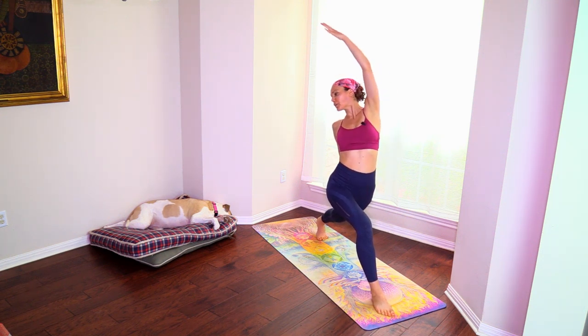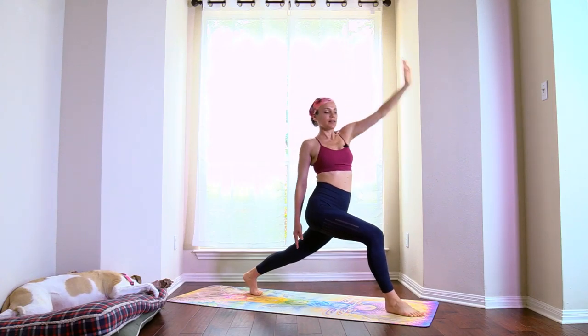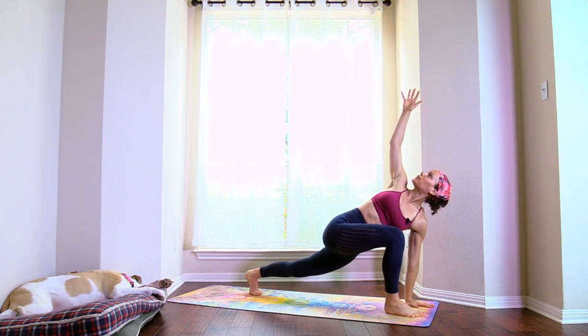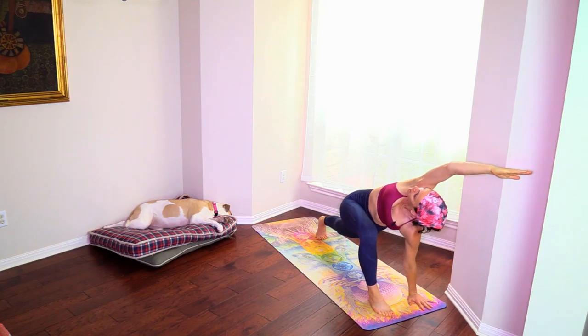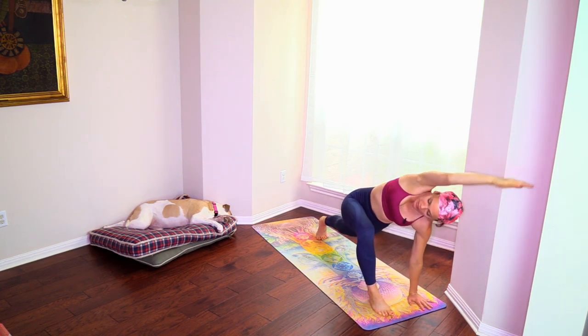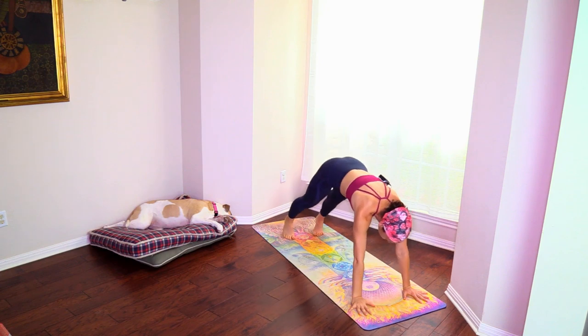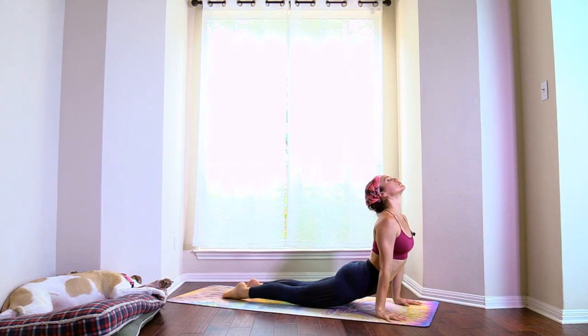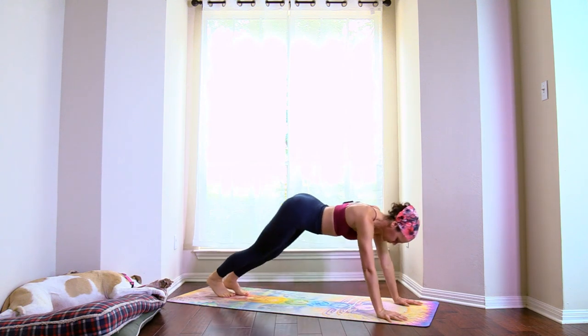Let's take the left arm up and over and deepen this. Exhale, left hand down, right arm up. Reach over the head and lift that rib cage up. Spin it open. Exhale back. You can do chaturanga or cobra, upward dog, down dog.